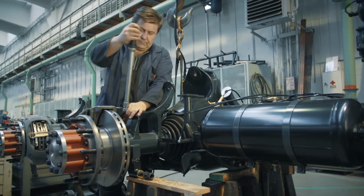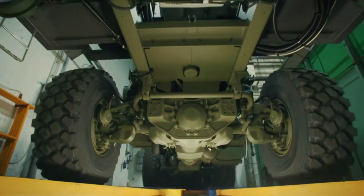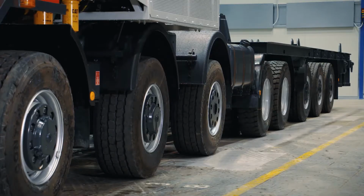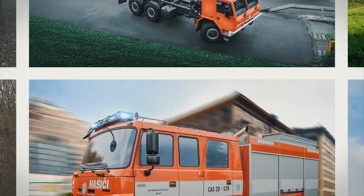Each order is categorized depending on the amount of optional equipment and the demands of the design and production process. Tatra vehicles can also be modified to meet individual customer requirements. Thanks to the modular chassis, the experienced designers at the Tatra Prototype Workshop can create vehicles that are truly unique.